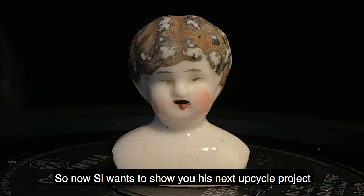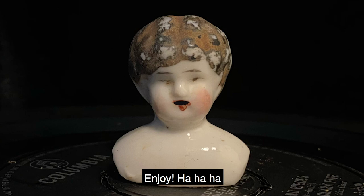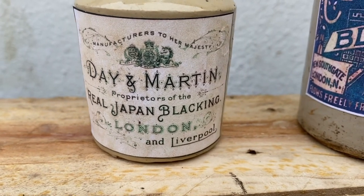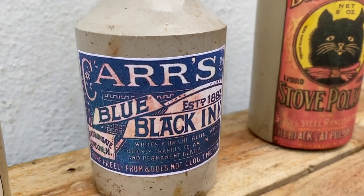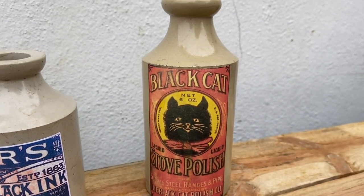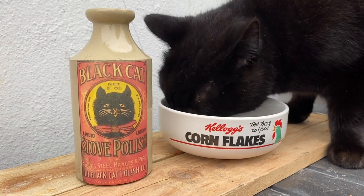So now Si wants to show you his next upcycle project, adding old labels to Victorian stoneware bottles that I've been lying next to in the dump. Enjoy! Thank you, little doll. Yes, I've been meaning to do this for some time now. I simply found some old labels online and digitally enhanced them a little bit and then printed them out and stuck them on the side of these old stoneware bottles. You've got a blacking jar label, a car's blue black ink label from England. And an American label called Black Cat Stove Polish. I think Nelson really loves this one.